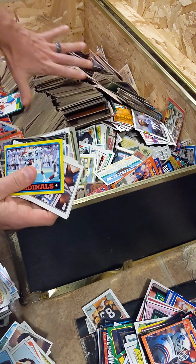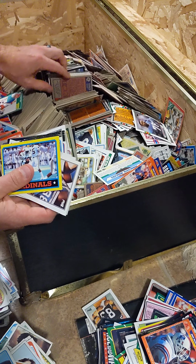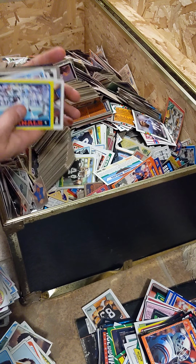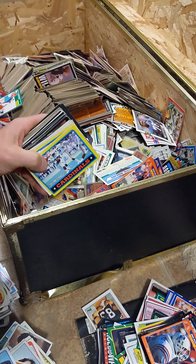So it looks like that same mixture of just kind of mixing in 70s and 80s is going to be all through these stacks and these stacks. So I'll maybe show a little bit of a recap down here at the end.